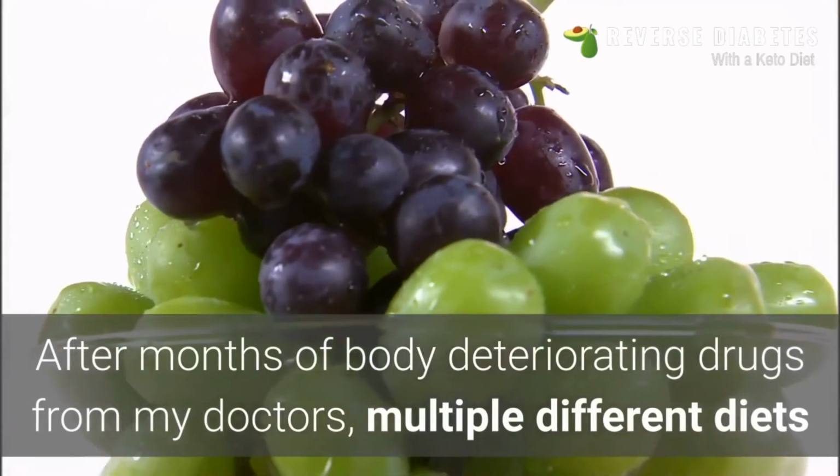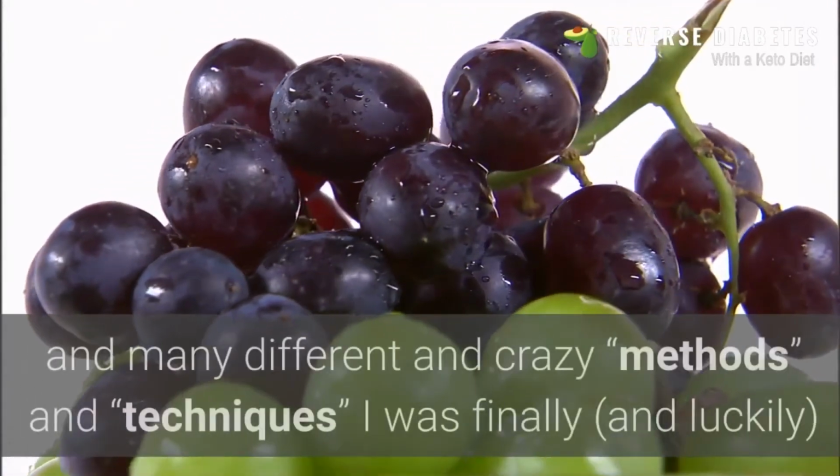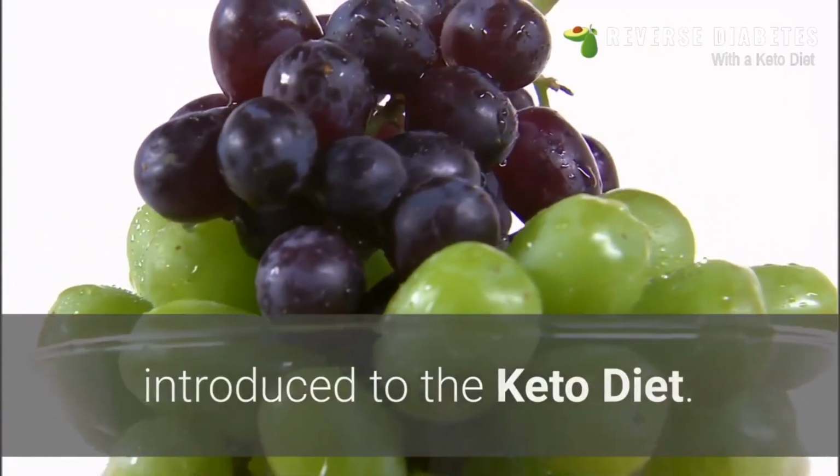After months of deteriorating drugs from my doctors, multiple different diets, and many different crazy methods and techniques, I was finally, and luckily, introduced to the Keto Diet.